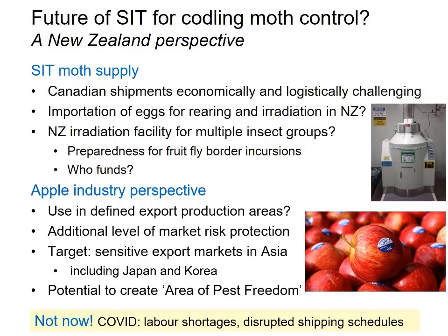The challenge for SIT in New Zealand is not now. COVID-induced labour shortages, disrupted shipping schedules, even harvesting is particularly challenging at the moment, so our growers are focused on those bigger issues, not SIT at the moment.